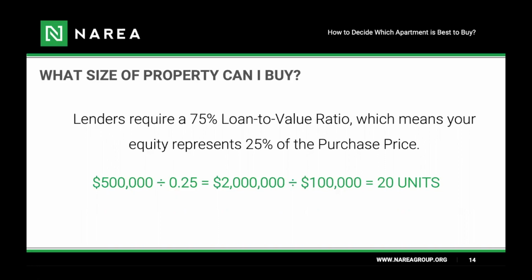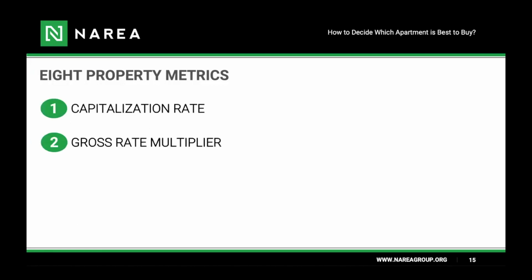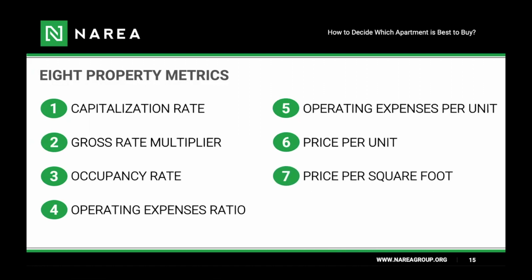Then you divide that by an estimated cost per unit. In this case, I've picked 100,000, and that then gives you the number of units you can buy. So in this case, we've estimated they can buy a $2 million property, and that would be about 20 units in size. So the next step, after you get that information, is to get on LoopNet or CoStar or some other listing service to find out what's available for sale. Then you do a property analysis to compare the properties you found. And this is done by using the following 8 property metrics: capitalization rate, occupancy rate, gross rent multiplier, operating expense ratio, operating expenses per unit, price per unit, price per square foot, and rent per square foot.